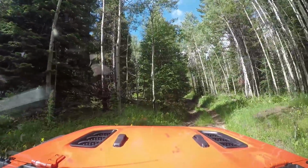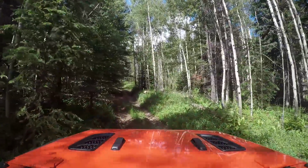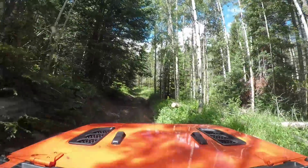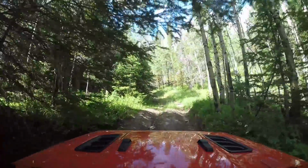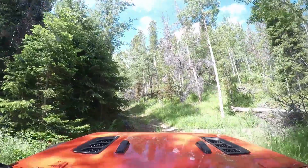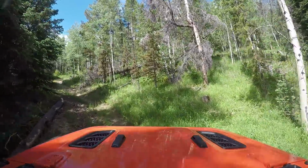Well, this is where we got stuck in March. We framed out a couple vehicles right here. Oh, really? Yep. This shady spot in this bowl. We couldn't take full size up. We had to go back down and park them and take the side by sides up. I know. I'm thinking about getting some tracks for my side by side just for this.